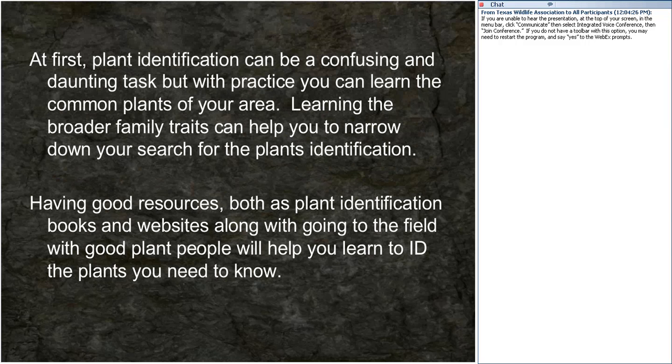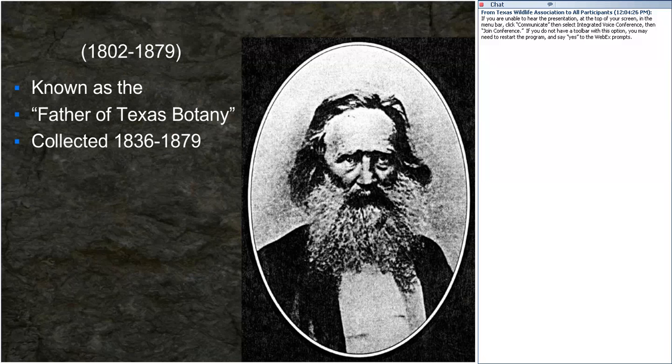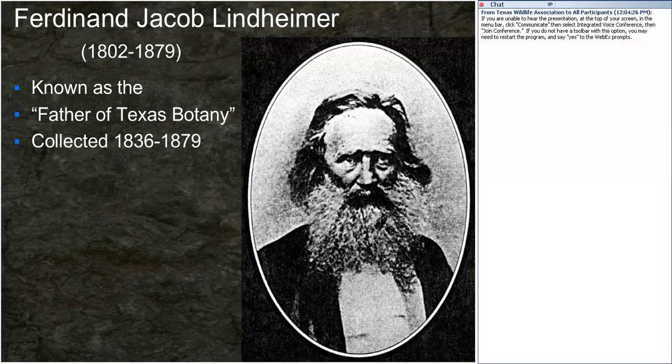Now, there's no excuse, actually, for not being able to identify plants. With all the resources we have today, plant books, not just plant books in the United States, plant books for Texas, plant books for regions of Texas, the Panhandle plant books, the Central Texas plant books, the Trans-Pecos plant books. We've got a lot better than what those old botanists back in the day had. Ferdinand Lindheimer is known as the father of Texas botany. He collected from 1836 to 18.